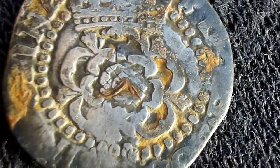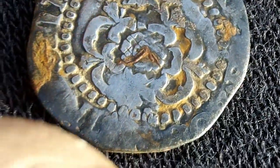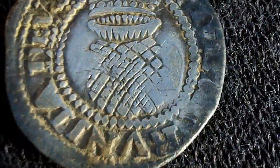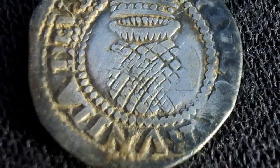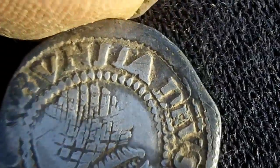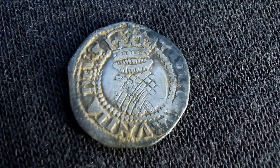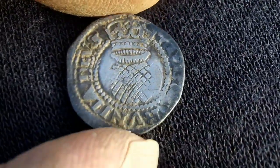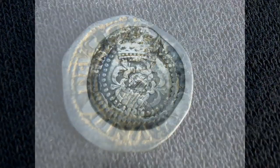Not sure. You see the crown above it. I can't make much else out. But what a great find. Don't know what it says on the other side. Oh well, that's one to research when I get home. Alright, that's great. Right, let's get on and see if there's any more signals like this. Right, I'll get back to you on the next.